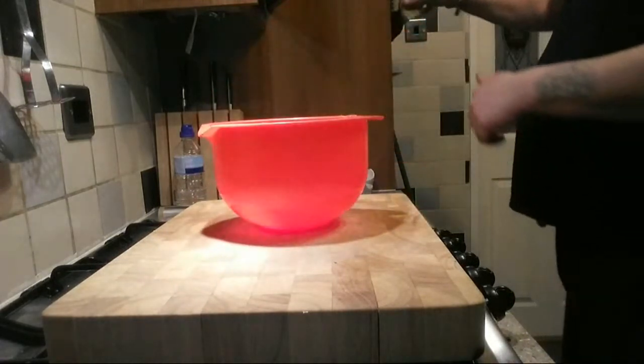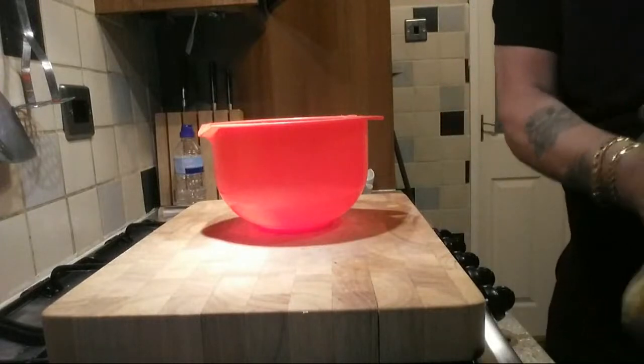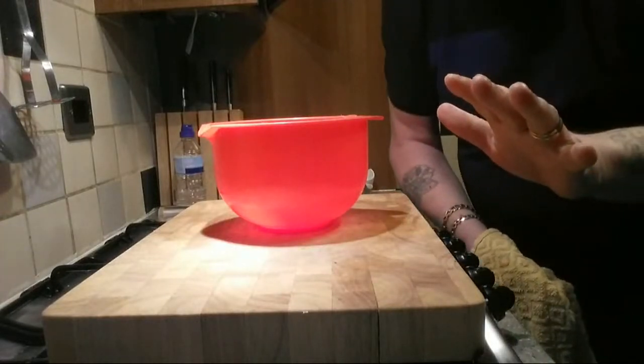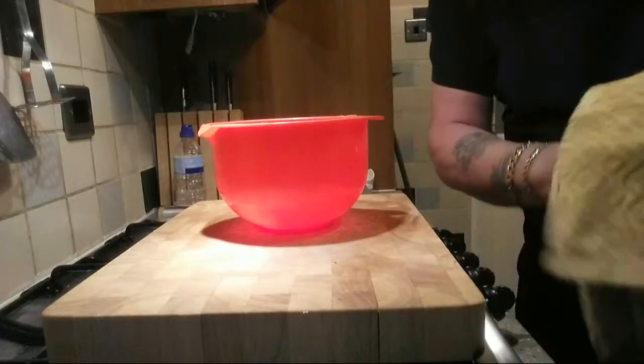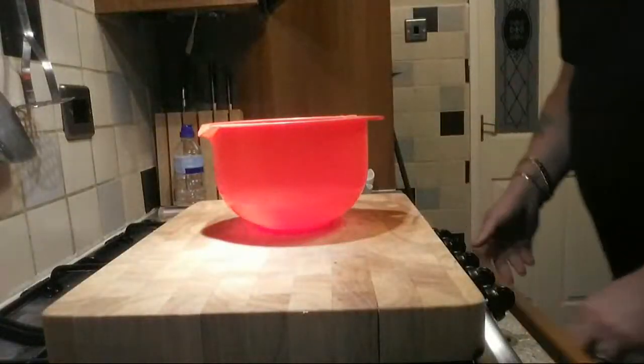Right. Get yourself a bowl. Because when we've done this, I'm going to do you a nice little sweet starter. That's something else to look forward to.